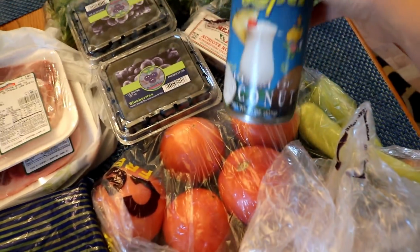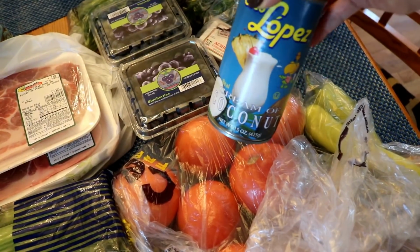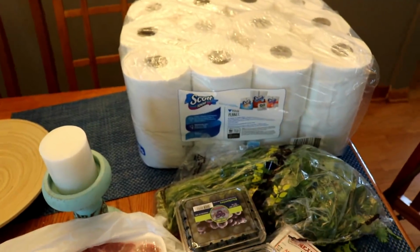And then on Saturday, I plan on having some adult bevies, and I wanted to do pina coladas. So I saw this Coco Lopez, and it's really hard to find in my area. So I picked that up, and then I ran across the street to Target and got a massive thing of toilet paper. So that is the haul.